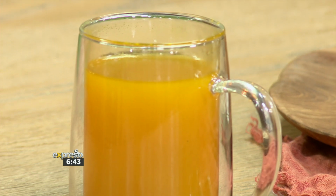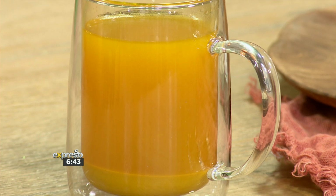Curcumin is unbelievable. It can soothe inflammation, it's great for brain health as well. It's really good for your immune system as an immune booster, and it's high in antioxidants, so it helps rid your bodies of free radicals.